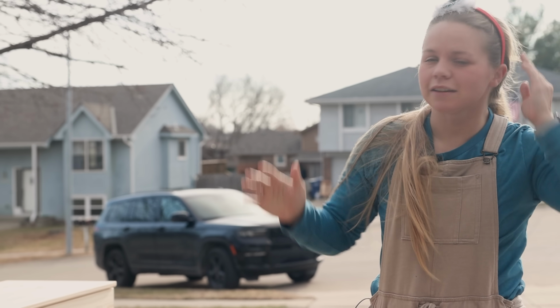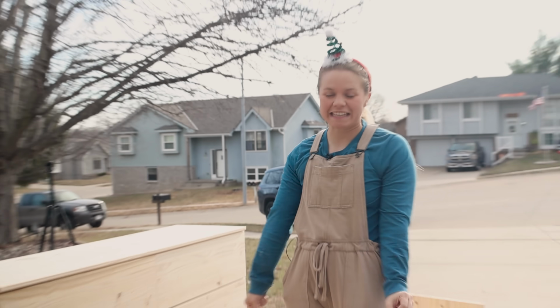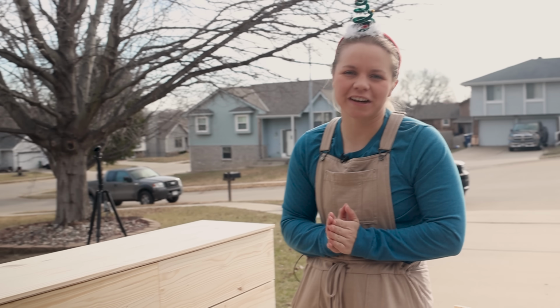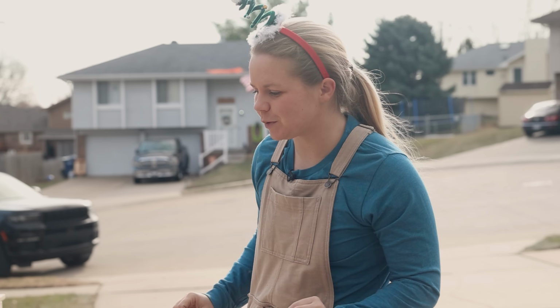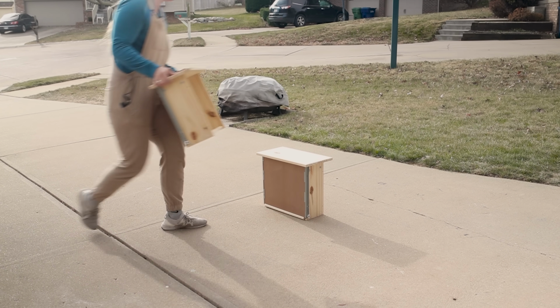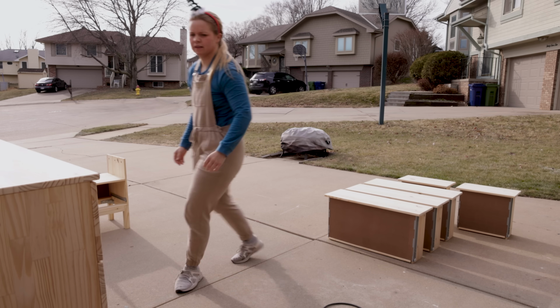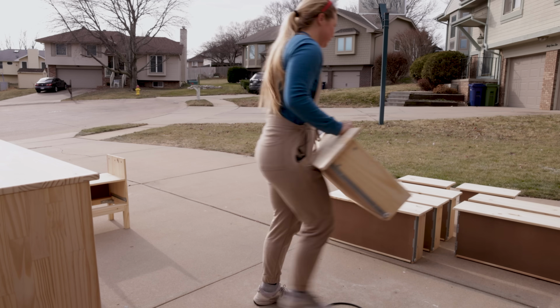So I didn't sand the fronts of the drawers because I've got an idea for this hack that I have been planning for a very long time. I think I've had the products for it for more than a year, so this is the time to do it. I don't need to sand them, so I'm gonna set those aside, and then we are going to get what I'm putting on them.